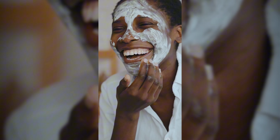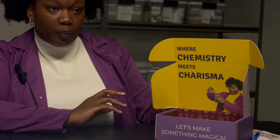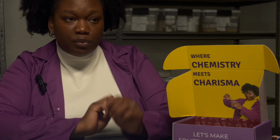So once you get the box and you go through the ingredients to make sure there's no ingredients incorporated in them that you may be allergic to or may cause a reaction, my first suggestion would be to patch test the formulations that you want to try. So just take a little bit of the product and put it on your arm and make sure that you're not getting any reactions before you apply it to the full area.